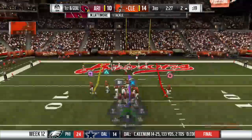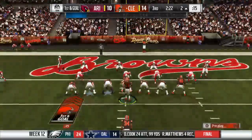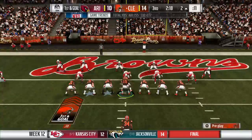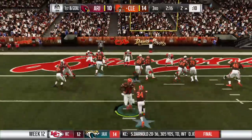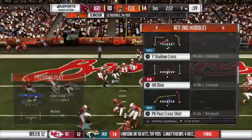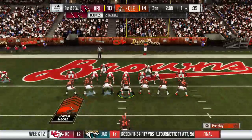Well, that didn't take long. One play, and we're already looking at a 1st and goal situation. Here we go. Green 90. Green 90. Now they run. It's Mason. And just a short gain that time as they're able to get him down. He'll get 2 out of that run, and it's going to bring up a 2nd and goal.